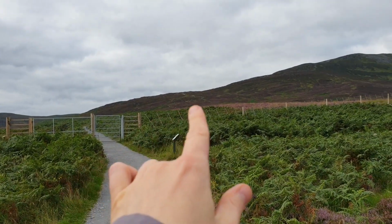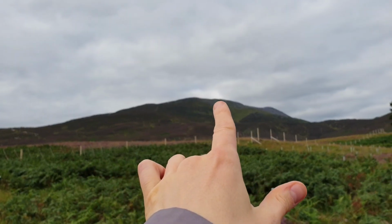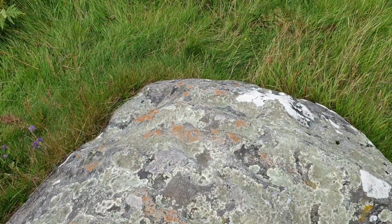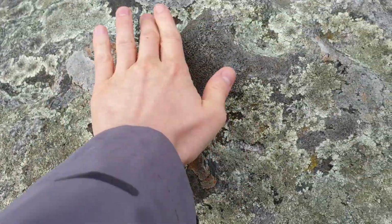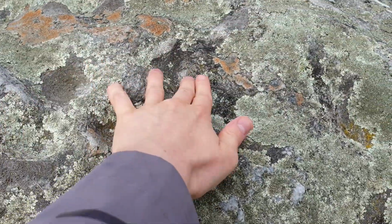So let's go. Seems that the white stones mark the path. Then you're going up on the shoulder and up to the top. So there's a little stone by the wayside with some cup marks. They're not as easy to see, but they're pretty deep. Here, there's lots of them. Don't know if you're able to see them as well.